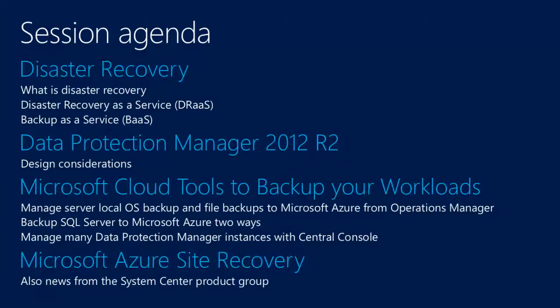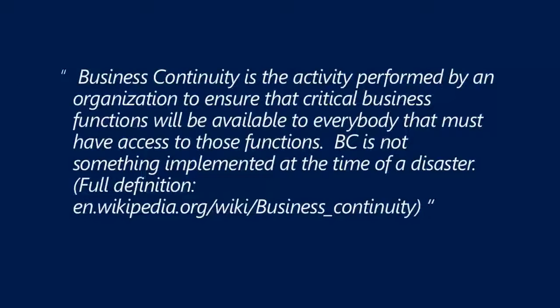All right. Good. You're interacting. I like that. Awesome. So with that said, why don't we start this session by taking us back to the real beginning of planning a disaster recovery scenario. Let's start by looking at something that we call a business continuity plan. So what is it?